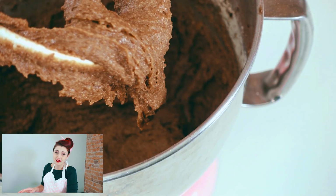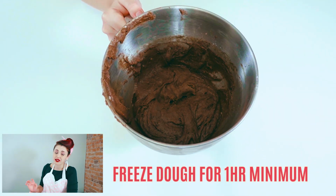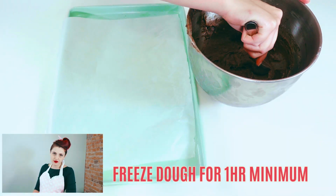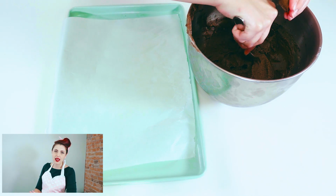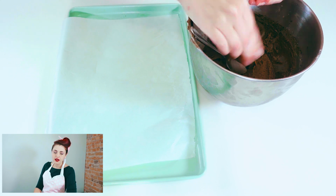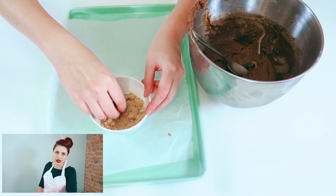You're gonna have to take this dough and freeze it for at least an hour before you can even start working with it. Once your batter has been in the freezer for an hour and has chilled, you're going to take a tablespoon, or a regular soup spoon, and take some small balls, whatever size you want, roll them in your hands, and then douse them in some more sugar.